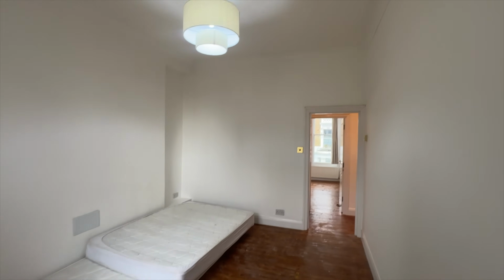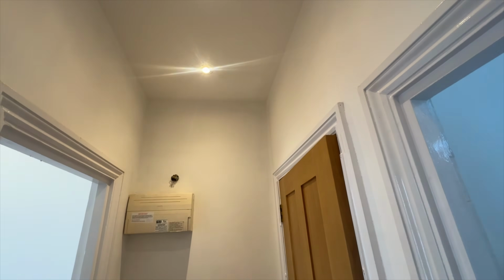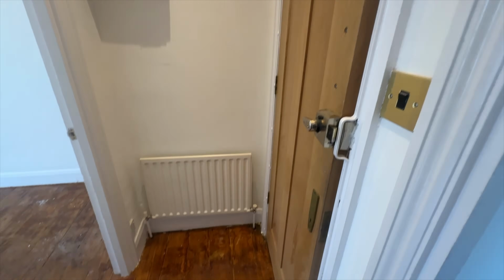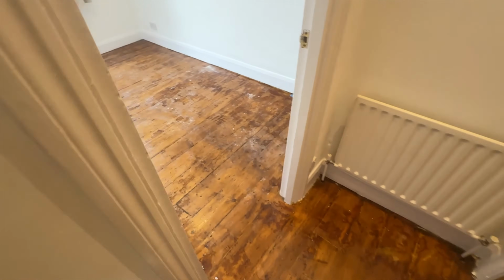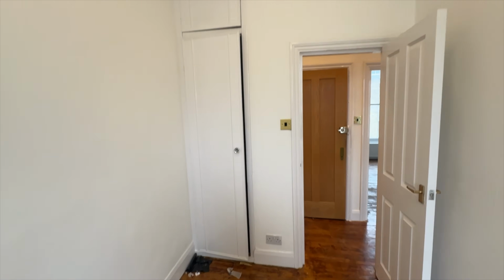So this right here is the lounge space. I don't think I filmed this in 0.5. I filmed this in the regular view. Anyway, this flat was tiny. There was no hallway. It was literally just the front door, and there's your bedroom. This room could not fit a double bed. It could only fit maybe a single and a tiny desk or something like that. And I just really liked this flat, but it was super tiny.